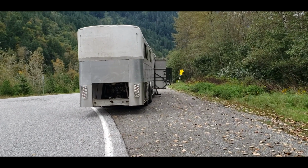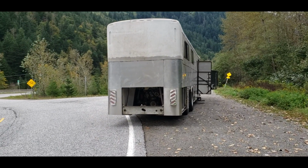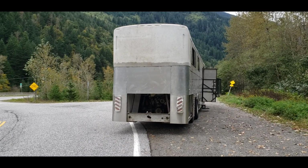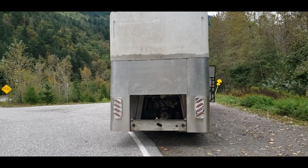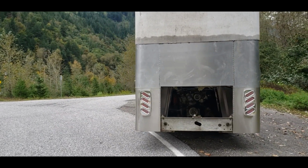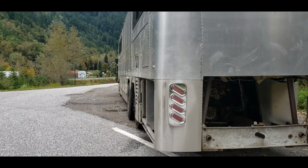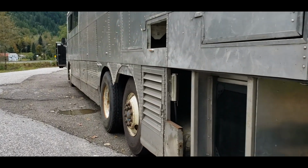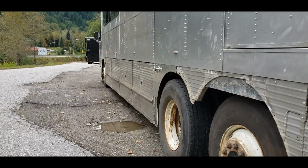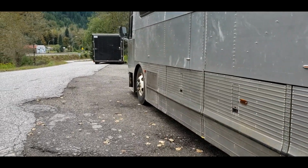Well, we're sitting on the side of the freeway. Dad's truck broke down. Bus is doing fine. I half expected to have problems with the bus, not the truck, but yeah, his truck broke down. Had to get it towed back into town. My brother's coming to pick the trailer up.